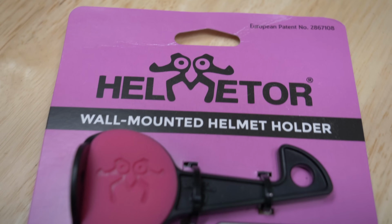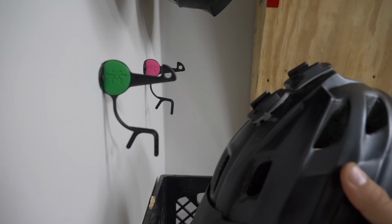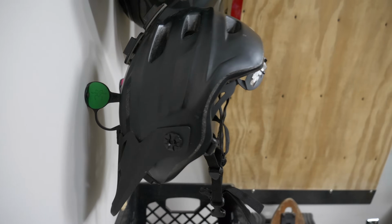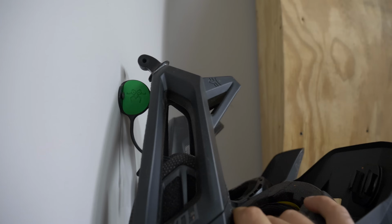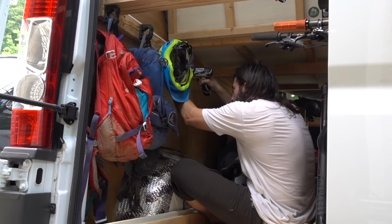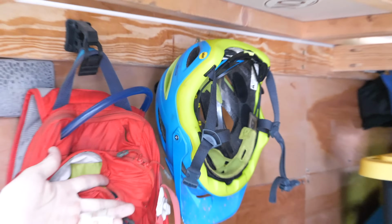Next, we have the famed Helmetor mounts, which are quirky looking helmet hooks for your wall. These will work on any helmet by either clipping into a vent like this, or just hooking on like this. We used these in Alexander's van since they do such a great job of keeping helmets in place while the vehicle is in motion.